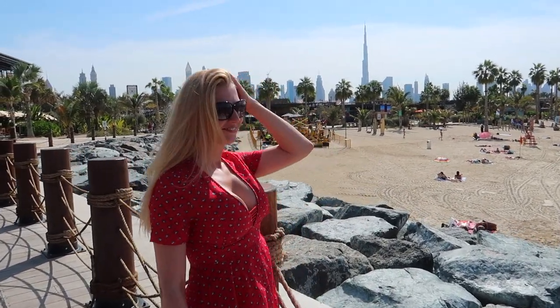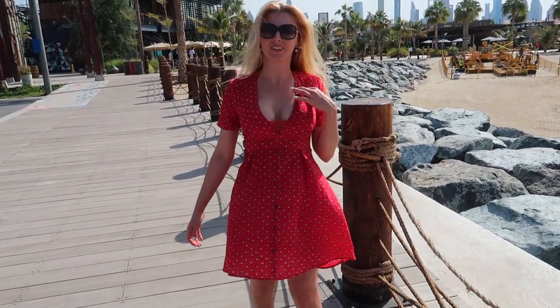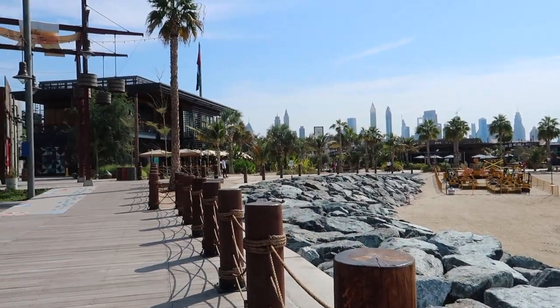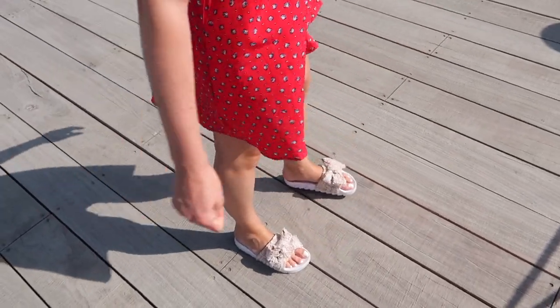You look so sweet today. Thank you. So what I'm wearing, I have a pretty little pink dress. Caledonia bikini, you will see in a second. And my lovely Primark sliders.